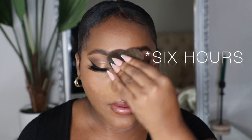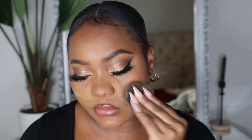Let's go ahead and just try to do that. So I'm just going to go ahead and try to do that right now, see what happens. See what it looks like powdered after 8 hours in a mask. So of course that definitely calmed down some of the shine for sure. And it looks beautiful. There is no separation.